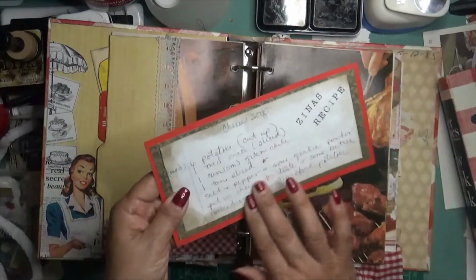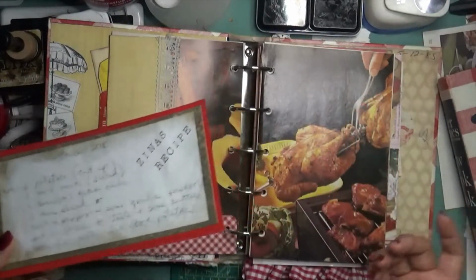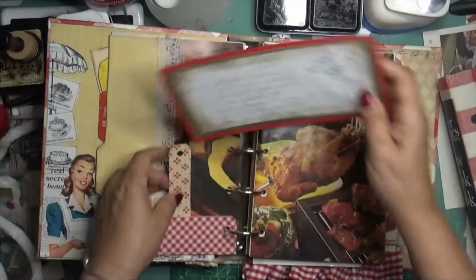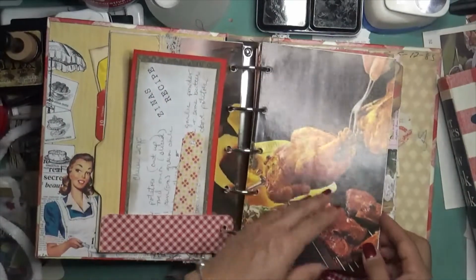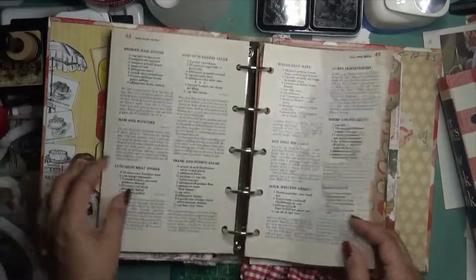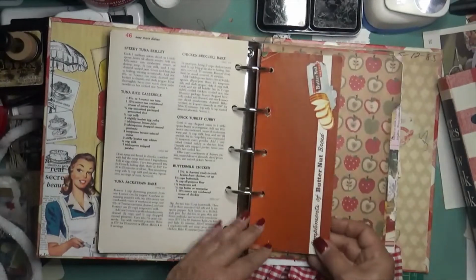This was my sister's writing that she just doodled on a paper for cheese soup. It's caldo de queso in Spanish, and it's cheese soup. My daughter makes a beautiful one, but I want everybody to have a little bit of my sister's recipe because everybody loved hers. So that's that. And then I have recipes of my mom's that I'm putting in here as well. And then I have lots of advertisements I'm putting in here.